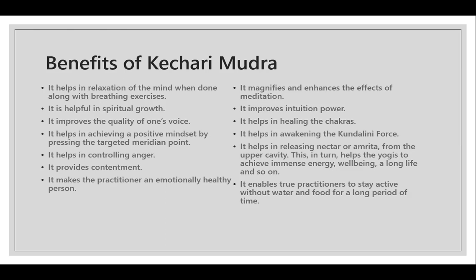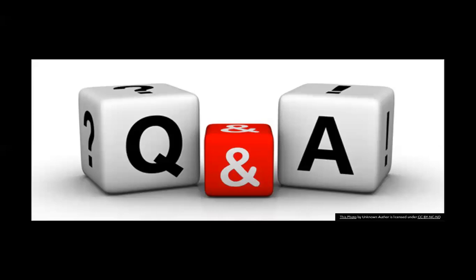It's like a fluid of life, and you can experience it as well. It also enables practitioners to stay active. You can do this exercise and stay active without food and water. Okay, so just one simple exercise that you had just done can bring you so many experiences and empowerment.